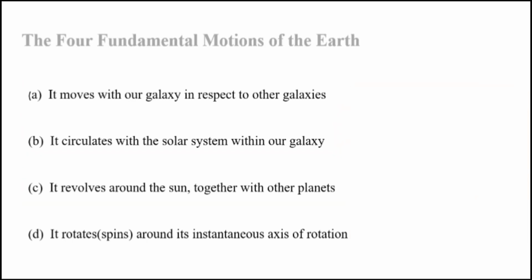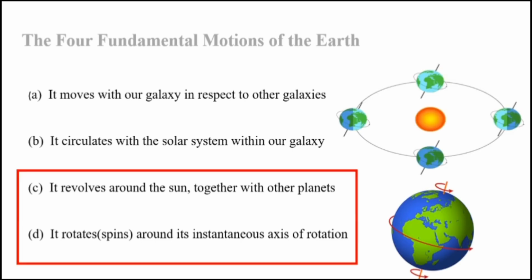The first two movements of the Earth are less critical in geodesy because, as I mentioned, they occur on such large scales and over such long periods that their effects on geodetic measurements are negligible. Geodesy primarily focuses on the Earth's shape, orientation, and gravitational field, which are significantly influenced by its rotation around its axis and its revolution around the Sun.